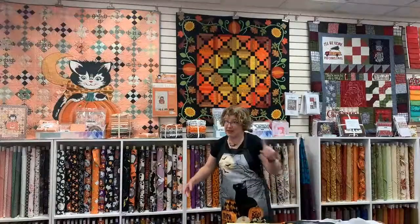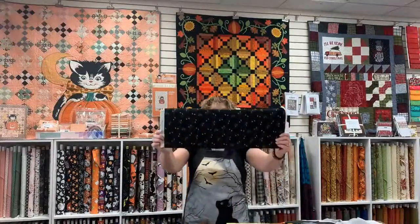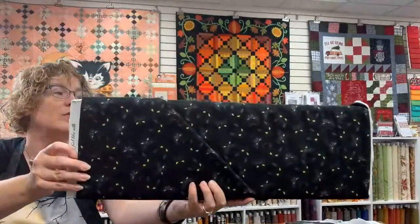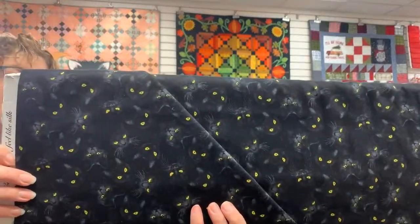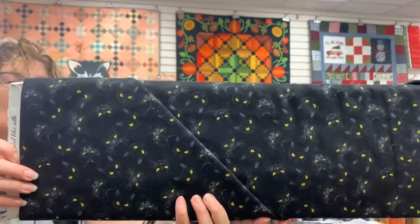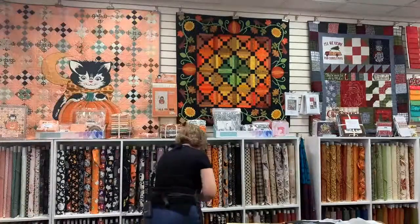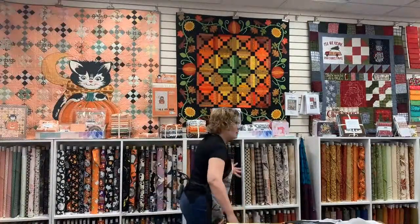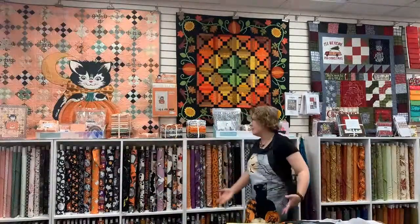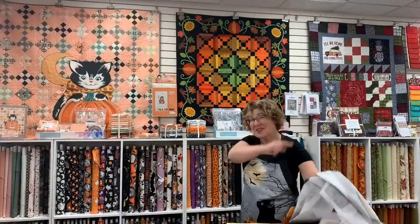And the best fabric in this line is down below, and it's the cat faces. Can you see this? No? Okay, so it is cat faces. And look at those eyes. Ooh, spooky. So, lots of fun. This is Black Cat Capers. Of course, a limited number are available, but we have a few just for you.